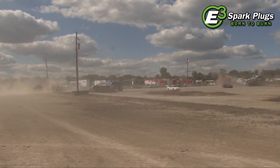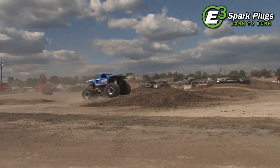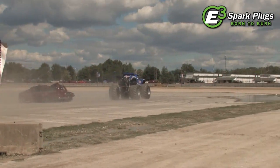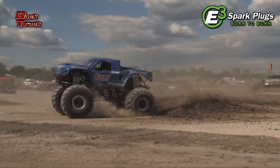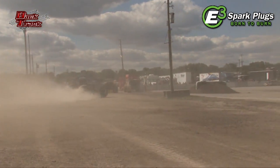Into the final turn. Hall is in trouble. Hall in trouble. And Dan Runte. Oh no, that is a close race. I thought Runte had it. We're going to take a look back. We'll have to see what the camera shows because it ended up being a close one there at the end.